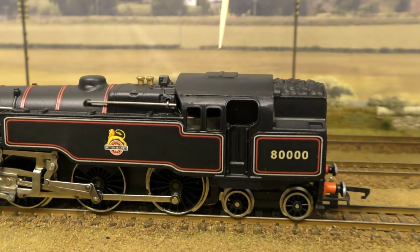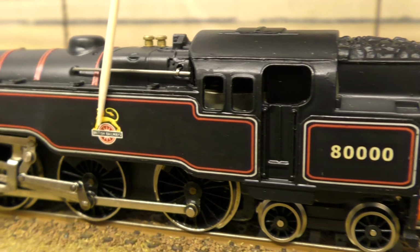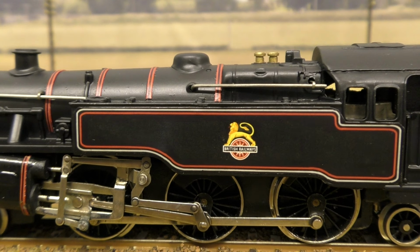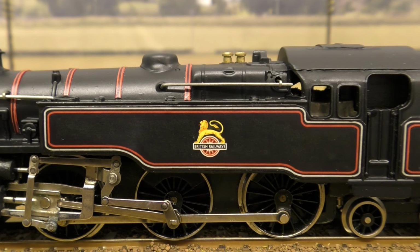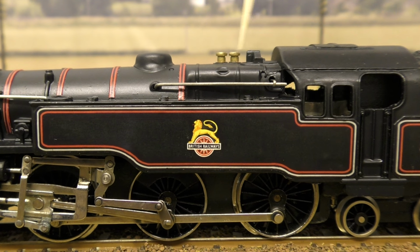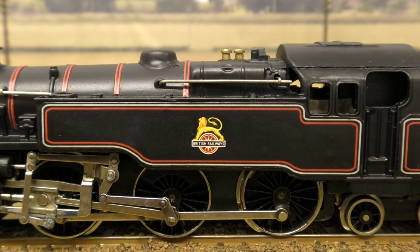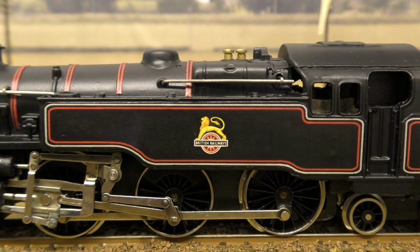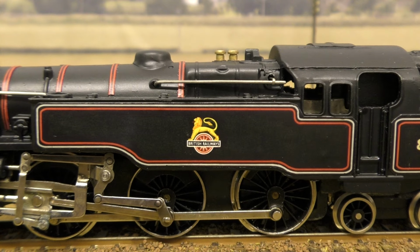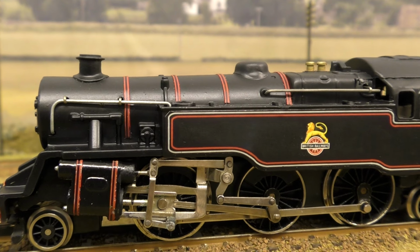These are actually waterslide transfers, and the early BR emblem was okay, but it was a bit lackluster, shall I say. So I took a risk and painted over the lion satin black, and prayed that it didn't bubble up and ruin the transfer that I'd put on. It didn't. It dried off, and that's been over-applied with a Fox transfer, which is very, very smart and nice looking. So I think that makes it look quite good.